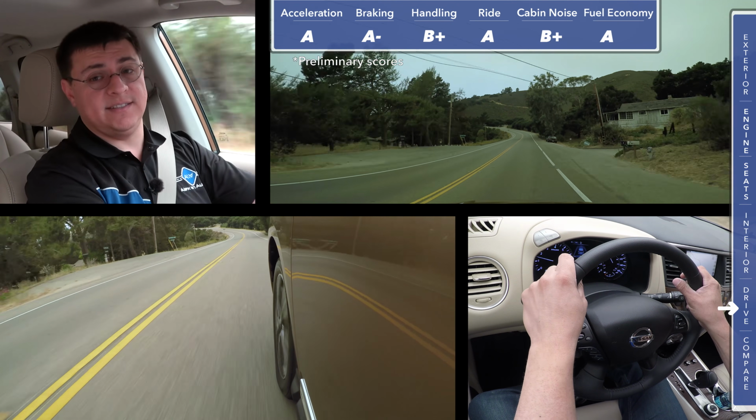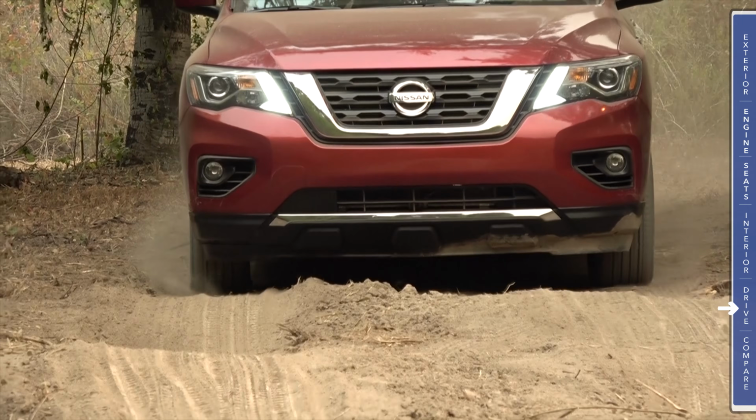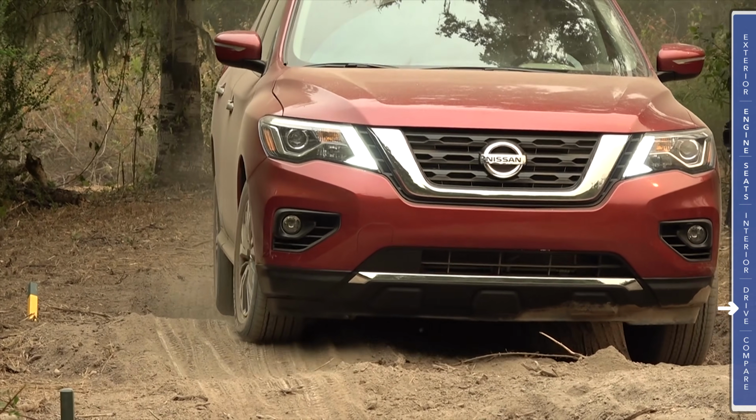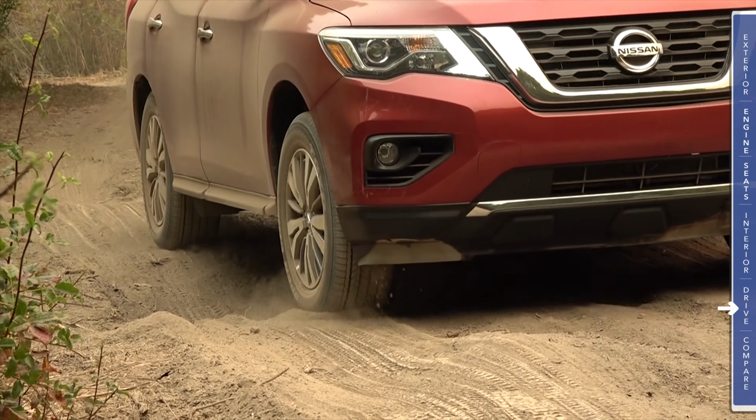And of course, we get excellent fuel economy. Nissan provided a short off-road course to demonstrate the all-wheel drive system on the Pathfinder. That's pretty typical at launch events like this. However, the Pathfinder does offer a few features that you don't find in your average three-row crossover.